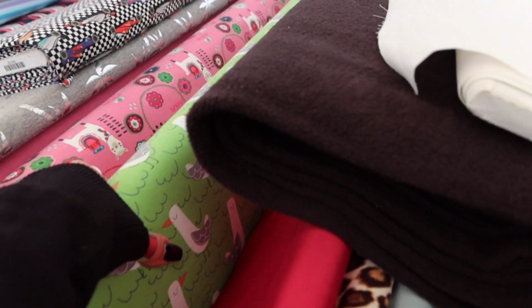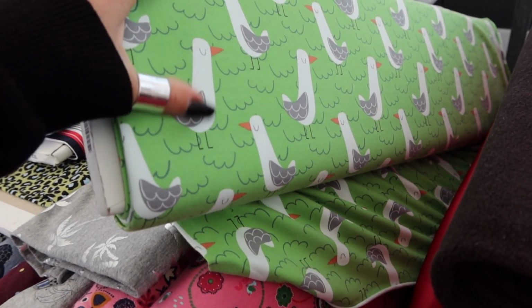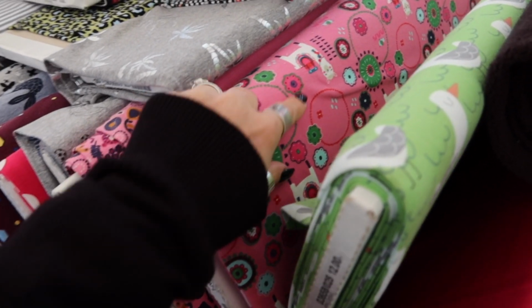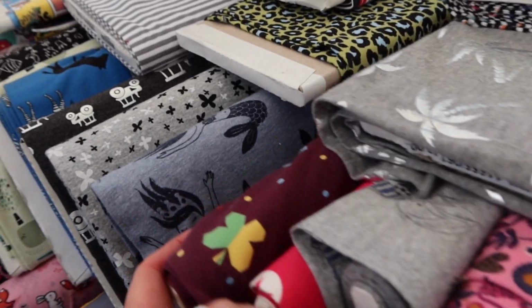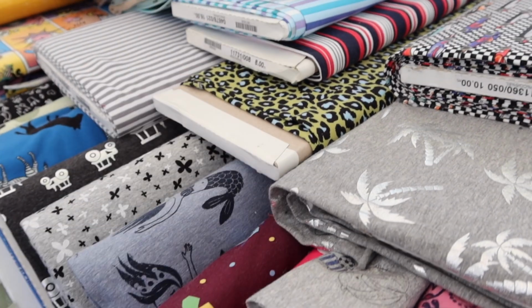Oh, my seagulls in green! Yes, you've got to. Oh, I don't wear green though. Oh, but you ought to. Why? There's llamas. Pink llamas. Haven't got any funky ones. I literally just said that. And then there's a nice fish and mermaids. They're very nice mermaids. Nice blue stripes.